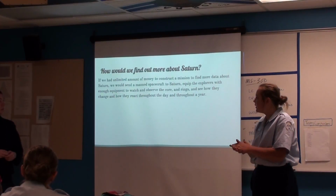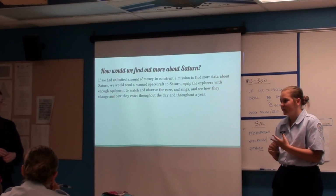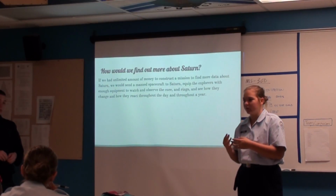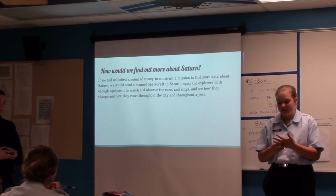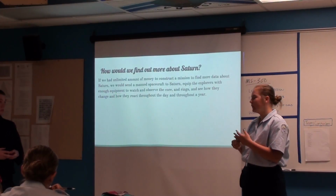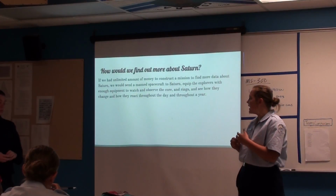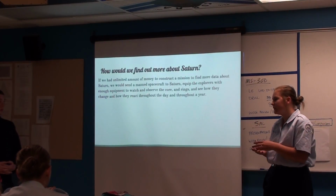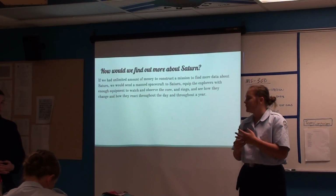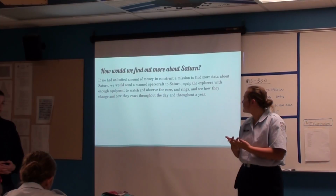How do we find out more about Saturn? It's going to take an unlimited amount of money to figure out more round trips of Saturn, but they want to make a mission to go find more of it. And they have explorers that want to be equipped enough to watch and observe the core of it and figure out how the core goes with it and the rings.